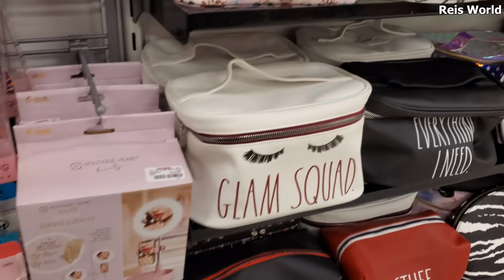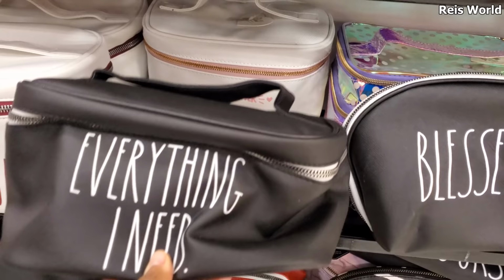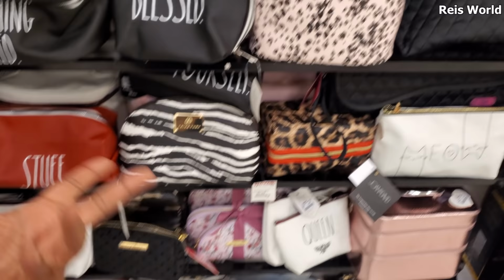Let's see, makeup bags, glam squad, everything I need, which is nothing. Maybe I should step up my makeup game, you guys. I tell you all the time, I'm really simple on makeup. I don't even really wear it. $13. I just use foundation and concealer and blush. Pretty good. I like to be a little natural. I mean, when I was younger, everything was about makeup, but as I'm getting older, I don't know, I'd like to keep it really simple.